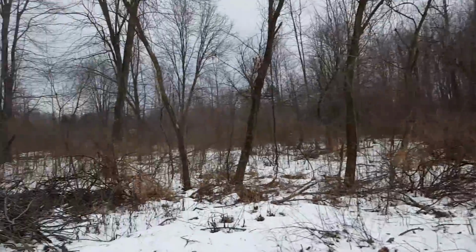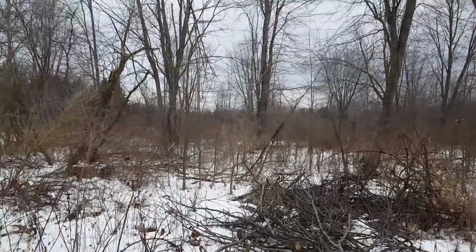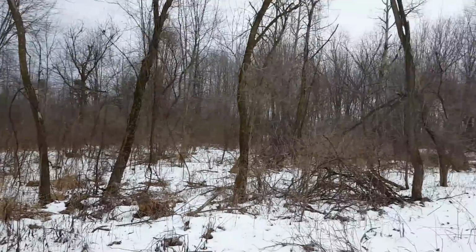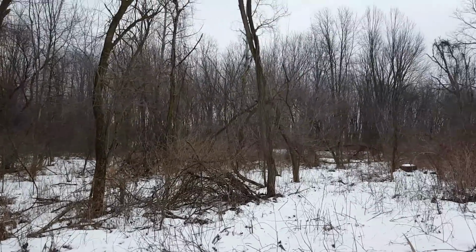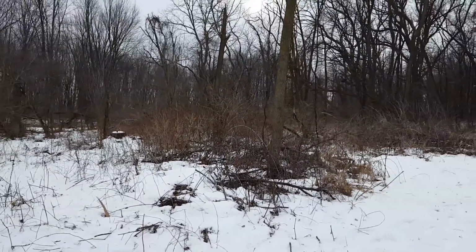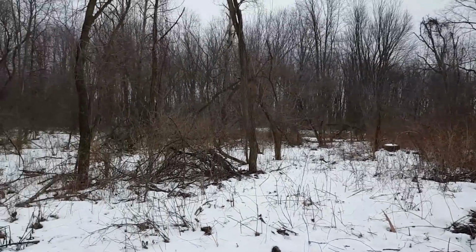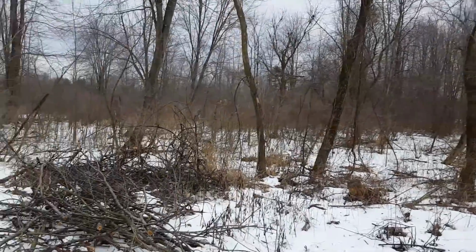I will also supplement as much as I can with other sources, pallets. People have trees down. I've had a couple people ask me to come get trees from their house as soon as the weather gets warmer. They've got trees in their backyard they want to take out and stuff like that. So I don't see a problem. I don't see a reason why we can't make it.